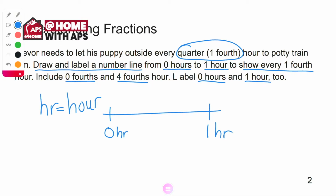Now then I'm asked to do fourths. Now we're going to use that information that we had from the last page to help us out. So if I'm labeling fourths, what's my tip? Right? Start with a half. Cut that half in half and that will get me my fourths. Okay, so I have now cut it. I've done quarters. So we're to show every 1/4 hour, including 0 fourths and 4 fourths. I've already done that, so it's really just now the fourths.